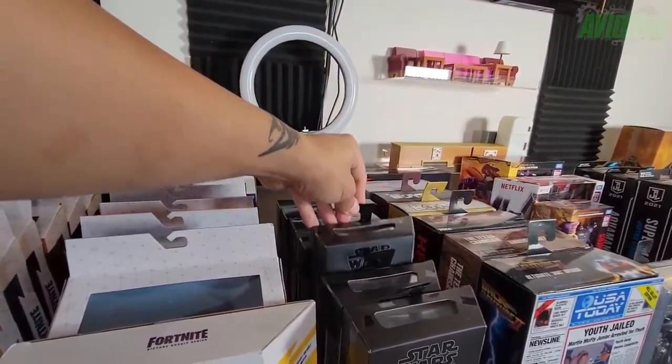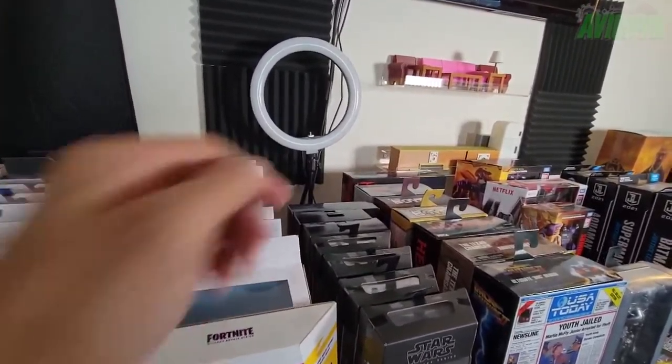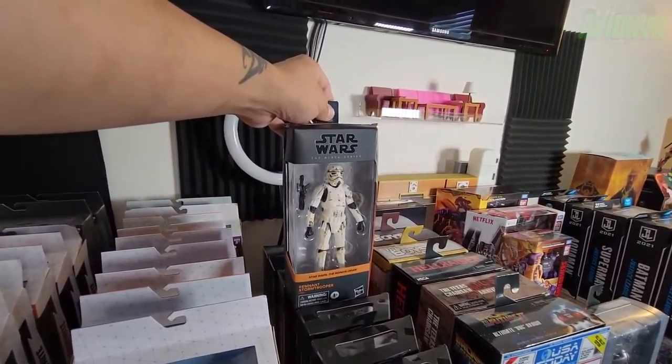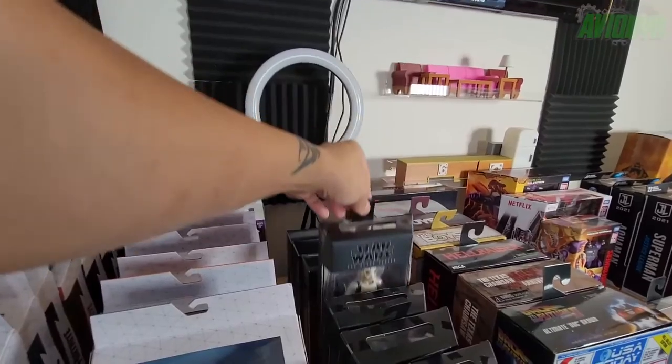Remnant Stormtrooper. Also, FYI, I know people are asking, oh, what do you want to trade for that? You want to sell that? Like, nope, nothing is for sale. Nothing is up for trade. Got two Remnant Stormtroopers.